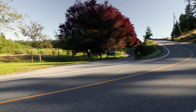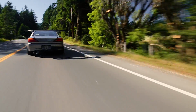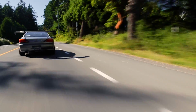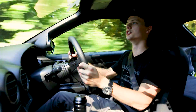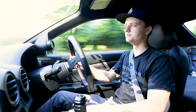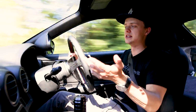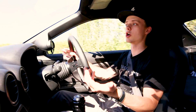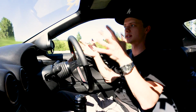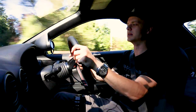S15 is best served as a kind of daily, maybe not your daily, but a very streetable, comfortable car that you can also do subtle modifications to and make it very capable on the track with little to no big parts, right? Like this is stock power, 250 horsepower. In today's world is nothing. I mean, the Nissan Maxima makes like well over 300 horsepower now, but cars are heavier now, cars are bigger, they have more tire resistance, like tires are a lot bigger as well, and they don't feel the same, right?